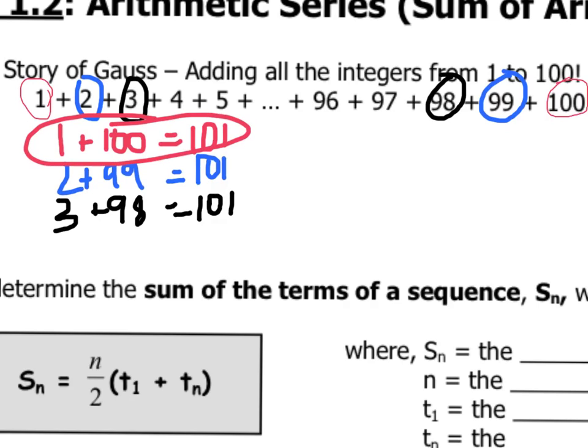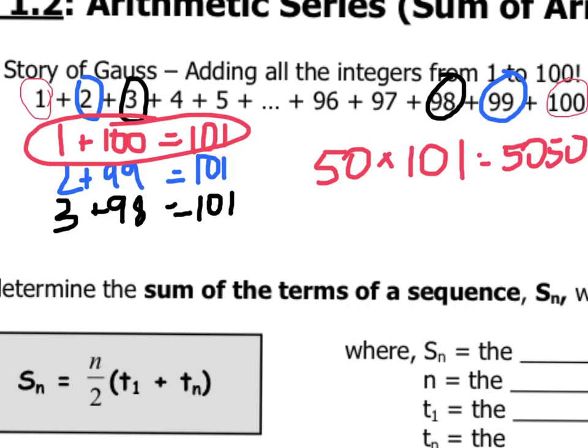Now, how many pairs of numbers do I have? Well, if I've got 100 numbers, I can put them into 50 pairs. So I've got 50 pairs, and each pair is 101. And so the total value is 50 times 101. And that, my friends, is 5,050. So Gauss was a pretty smart dude back in the day.